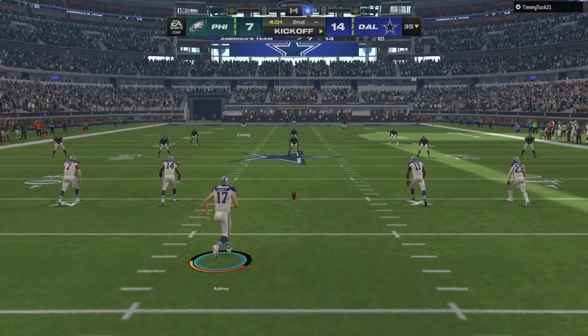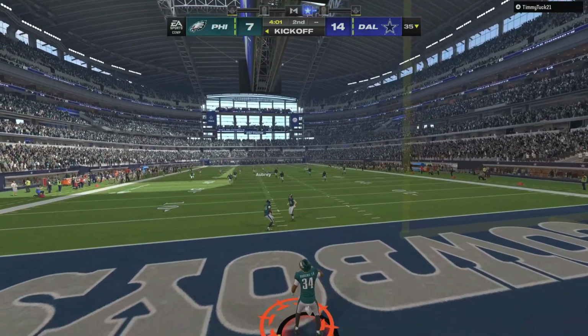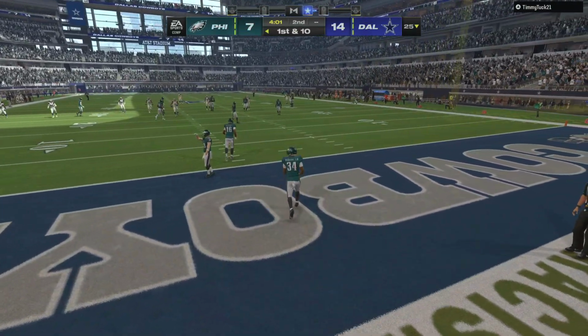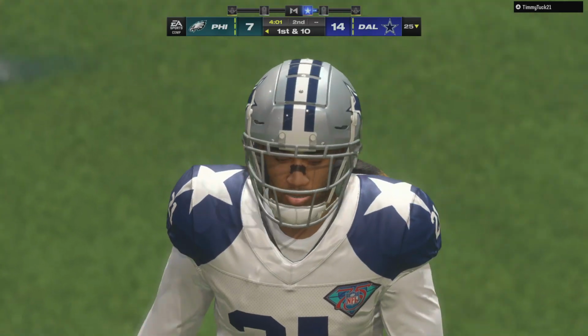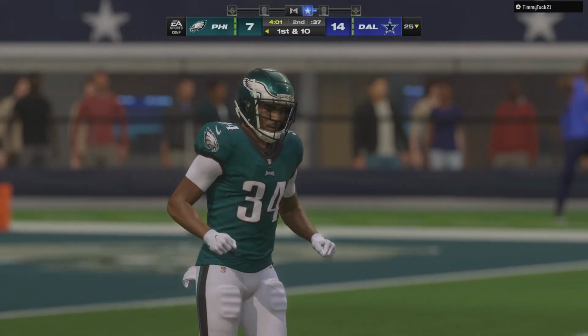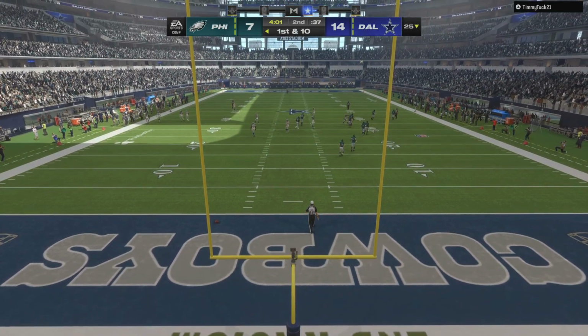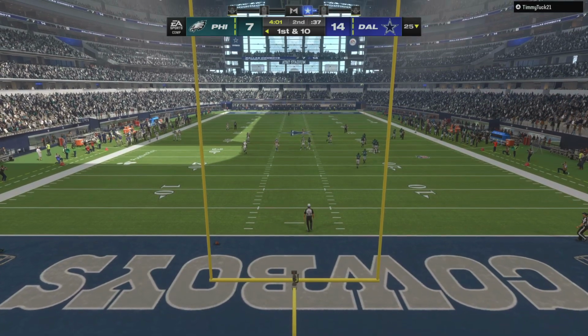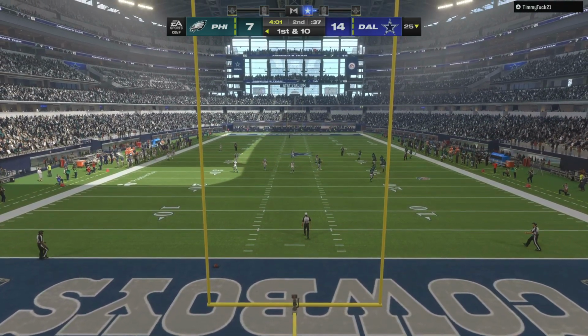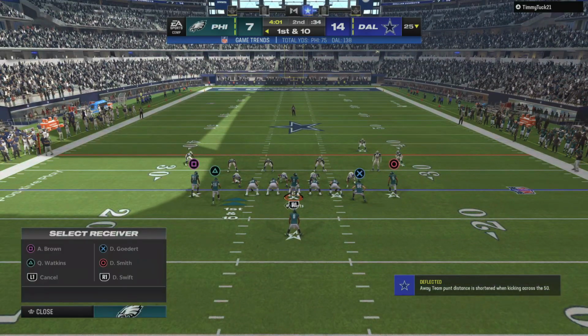So after the touchdown, Aubrey now to kick this one away. Fair catch going to be taken, and this will be moved out to the 25. The Eagles offense set to begin their next drive.